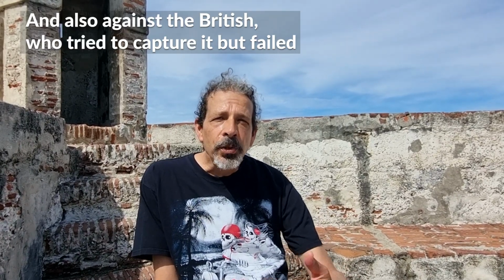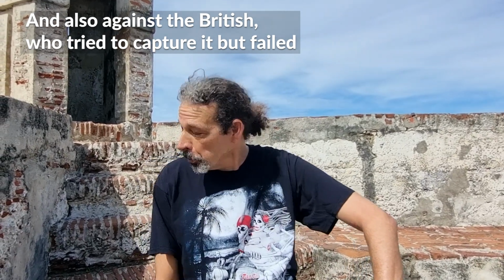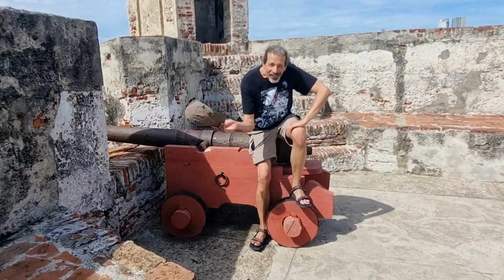We are in the San Felipe Castle in Cartagena. This castle is very old, built in the 16th century by the Spanish. It's from the colonial time, one of the first cities and castles in America. And it was built originally against the pirates, which were a huge problem in those days. So you can see the fortified walls around us, and the cannon did the job. San Felipe Castle, top of the castle.